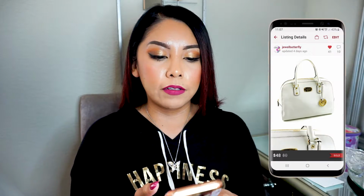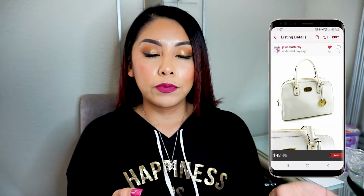So the next sale was on October 29th. This must have been closet clear out. I can tell by the icon on this. I used a little yellow tag emoji for closet clear out. And I put the original price, which was $99. I had it listed as a Michael Kors white and gold Saffiano purse. I got this from a relative.